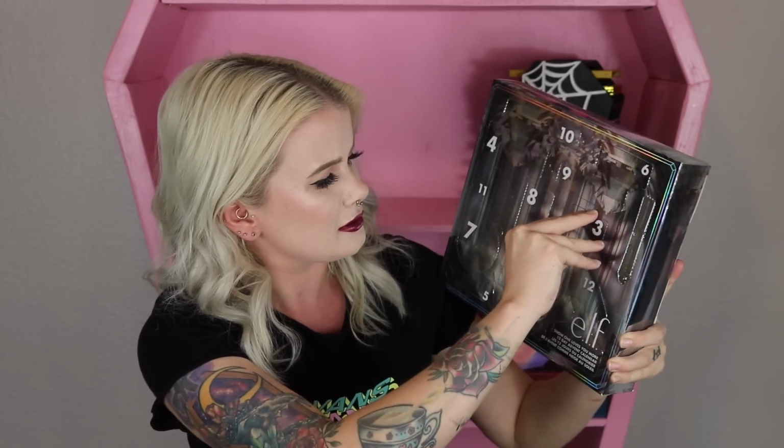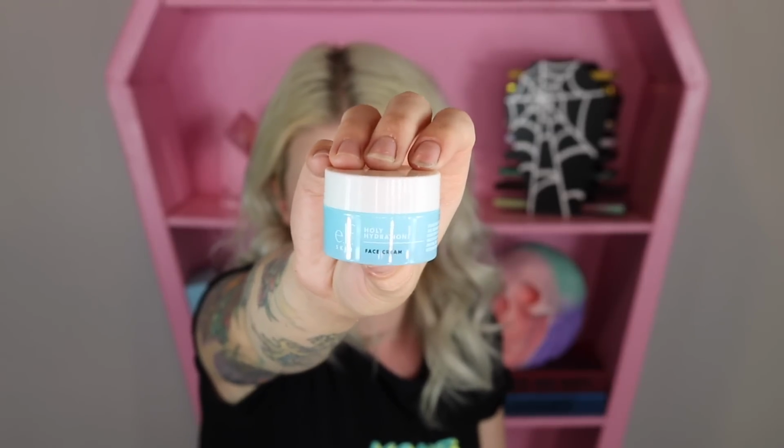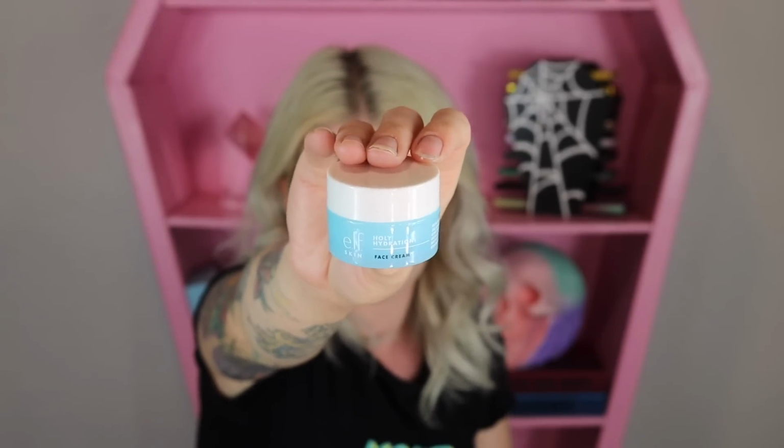Item number 3 now. What do we have? Oh. I was thinking this was something different based on the packaging, but apparently this is the mini version of their Holy Hydration face cream. They just put it in a different kind of packaging than their normal one. I know they have a couple different versions of the Holy Hydration face cream, but I don't actually see any specifications on the front here. If it's the one I'm thinking of, which I think most of them are pretty similar, it's gonna have hyaluronic acid in it, niacinamide, squalene, peptides, and vitamin B. So a lot of good ingredients in there, and it's just supposed to give you super hydration and a more plump, bouncy looking complexion.